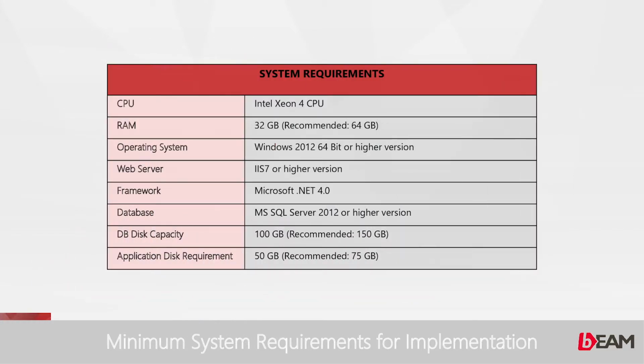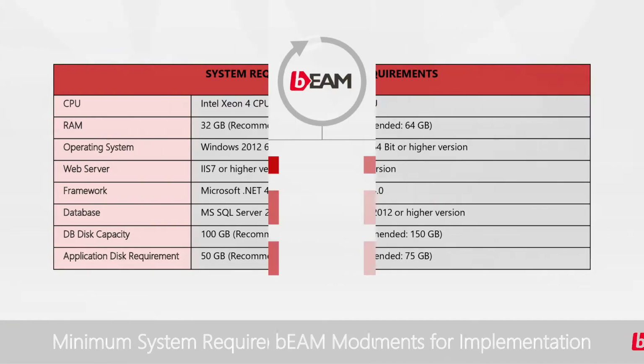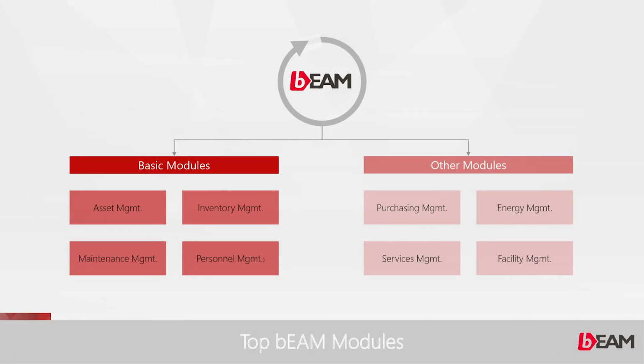This slide presents technical information about BEAM. BEAM is a highly compatible, technologically advanced management platform. Next, we present our top BEAM modules. There is a plentiful assortment of BEAM modules, including ones that manage purchasing and energy. However, the main modules of BEAM are located at the left of this slide.